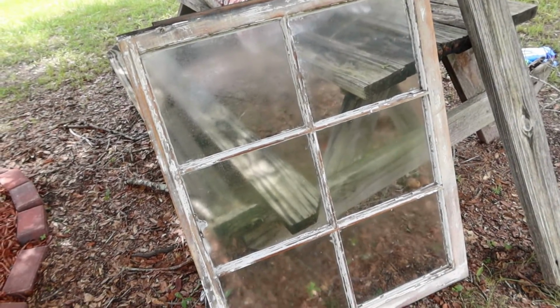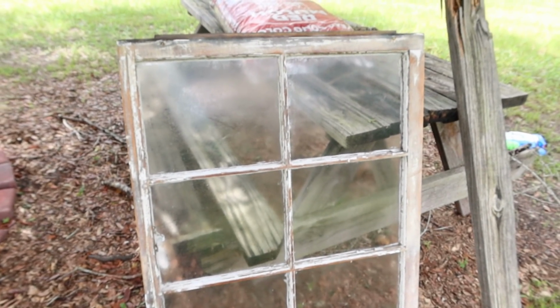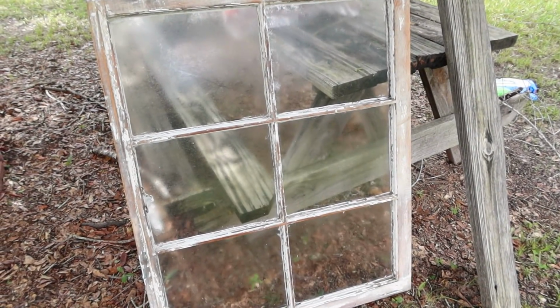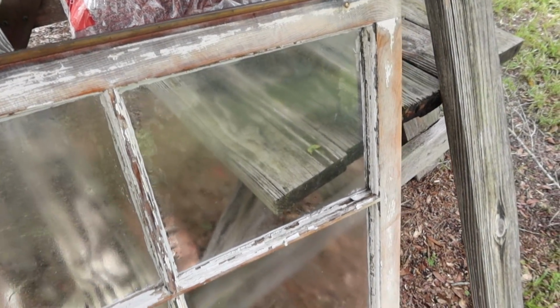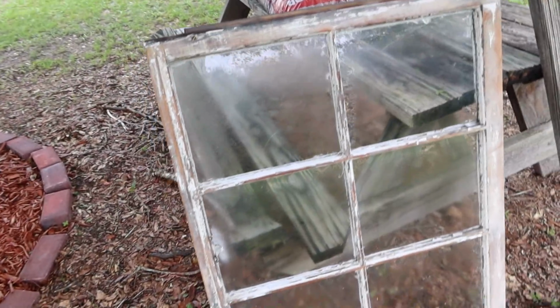Alright guys, so I sanded it down the best that I could. Some of this just did not want to come off. What I'm going to do is just give it a fresh coat of white and embrace the rest of this and let it add to the effects. And then I'll just take some sandpaper and kind of rough it up a little bit where I do paint. But I just rinsed it off with the water hose. Anyway, my camera battery died, but I'm going to let this air dry and then I will paint it.